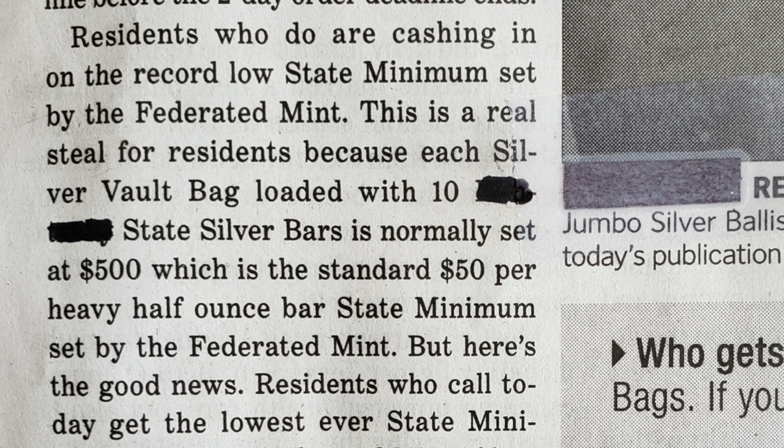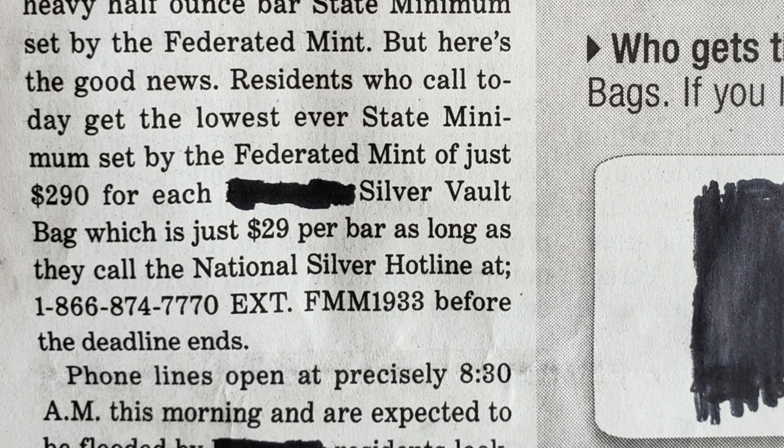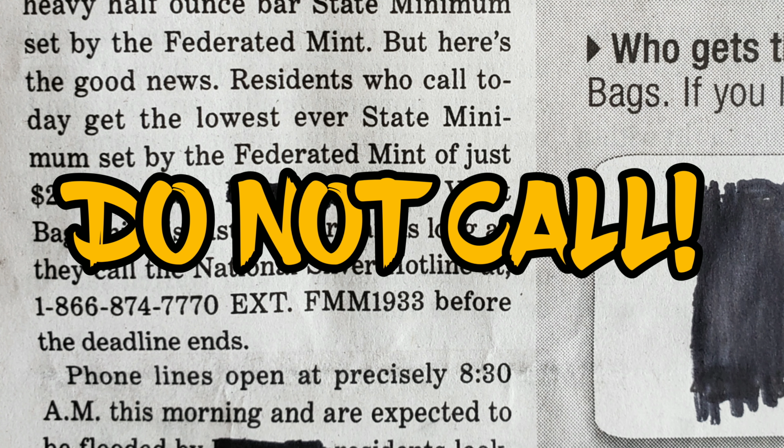is normally set at $500, which is the standard $50 per heavy half-ounce bar state minimum set by the Federated Mint. But here's the good news. Residents who call today get the lowest ever state minimum set by the Federated Mint of just $290 for each Silver City Silver Vault bag, which is just $29 per bar, as long as they call the National Silver Hotline at 1-866-874-7770, extension FMM 1933, before the deadline ends.